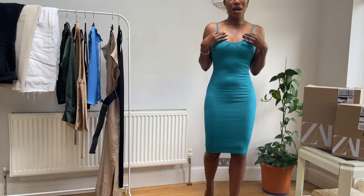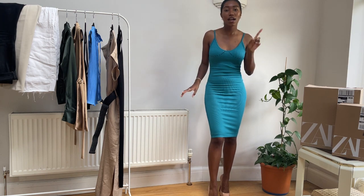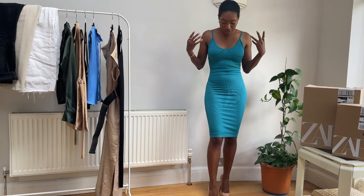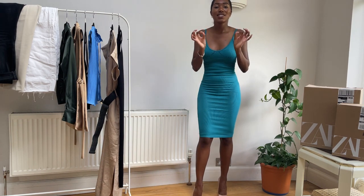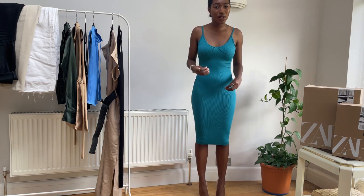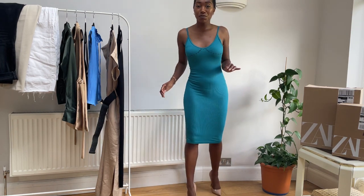So the last item that I picked up is this dress. Now this dress I picked up in a size small, no lies. I picked this dress up in a size extra small to small. It comes in two sizes, so extra small to small and medium to large. So this is the extra small to small, and this was, I kid you not, $19.99. What a bargain. I love, love, love the fit of this dress. It is very, very figure-hugging. The only thing, of course, is I do feel a little bit restrictive, especially at the bottom. It doesn't allow for much movement.